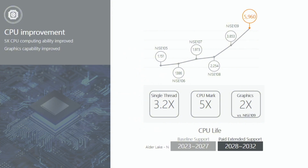The CPU of NISE 110, compared to our old model NISE 105, has a 5 times performance upgrade. And about the graphic computing performance, it also has a two times performance upgrade compared to the Intel 11th generation processor. And based on the CPU lifetime, NISE 110 will have longevity support till 2032.